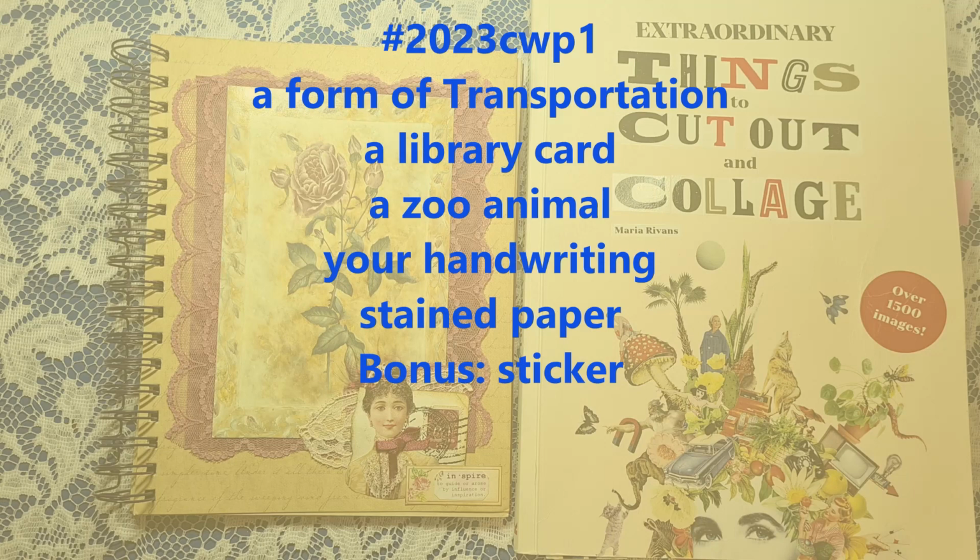Today we're going to start on our Margarete Miller weekly challenge. So it is CWP1. The code is hashtag 2023 CWP1. And the items we need today are a form of transportation, a library card, a zoo animal, your handwriting, and stained paper. And the bonus, if you want to switch any of those out, is a sticker. And of course you can add anything else you like to your collage.